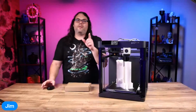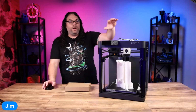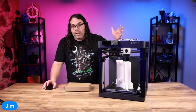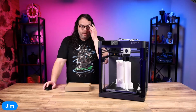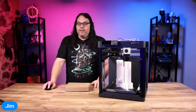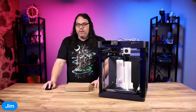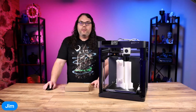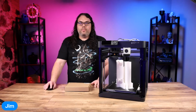You're not tied to the cloud. You don't have to use the cloud. You can use an SD card and it's fine. Now, if you use the cloud, you get sweet stuff like the slicer, being able to send stuff directly from it, checking out the camera. Let me show you what that looks like. So let me jump over here.